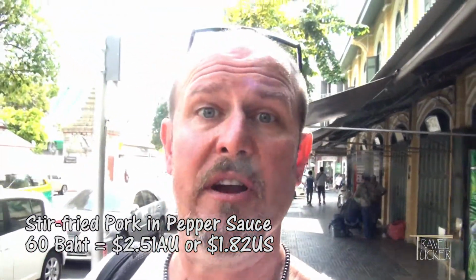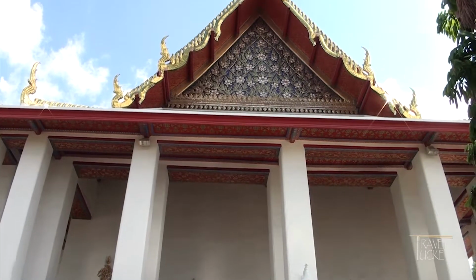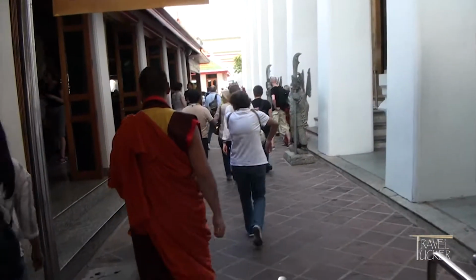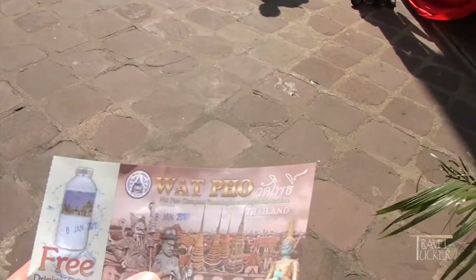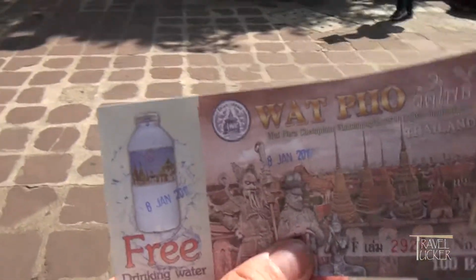Alright, let's go see a reclining Buddha. 100 baht, and you do get a free bottle of water with that. Makes it sound like some kind of great deal, but when a bottle of water is about 7 baht, it's a token gesture.